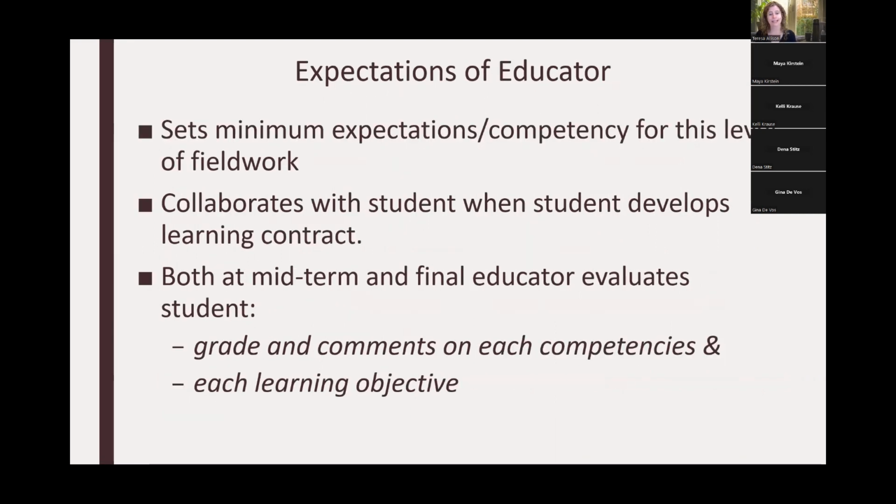Then in terms of you as the educator, in terms of your process, you want to set those minimum placement expectations for each competency, for the level of fieldwork, for advanced fieldwork. You want to collaborate and check in with your student about their learning plan, their personal learning objectives, giving them some feedback about whether or not it's realistic or doable. And then at midterm and final, you're going to be providing those ratings and comments on the competency rating scale for each competency and each learning objective.